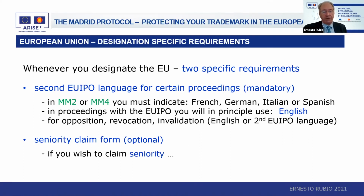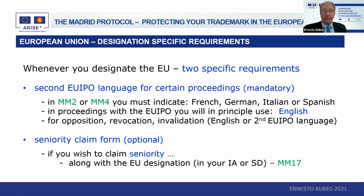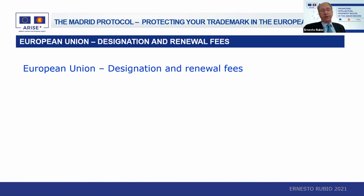If you wish to claim seniority at the time of submitting your international application, you have to do it in a special form, the MM17 form that you can download from the WIPO website. You can also file a claim for seniority at a later date directly at the EUIPO without the need to use this MM17 form. When you designate the European Union, you will have to pay some designation fees.